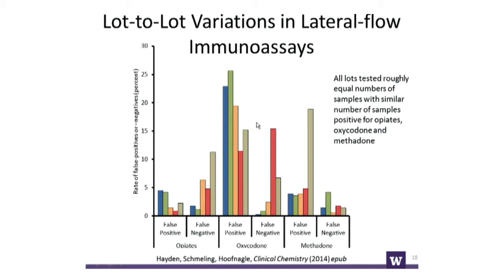And what you'll notice is that even though all 5 lots tested roughly equal numbers of samples, with similar numbers of samples being positive for the 3 drugs tested, the rates of false positive and false negative vary wildly. So methadone, for instance, 4 of the 5 lots average around just under 5% false positive, and then 1 lot approached 20%. Oxycodone, we had 1 lot with a false negative rate under 1%, and 1 with a false negative rate approaching 15%.